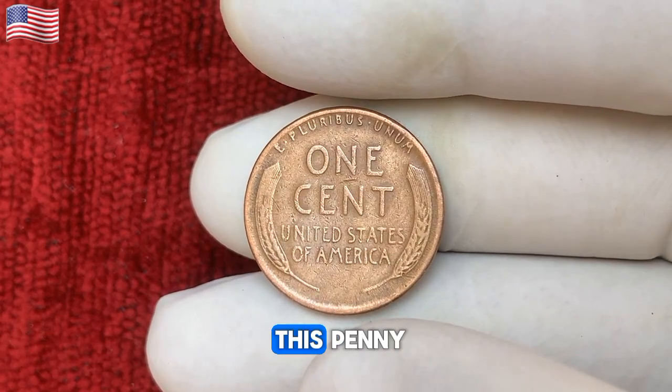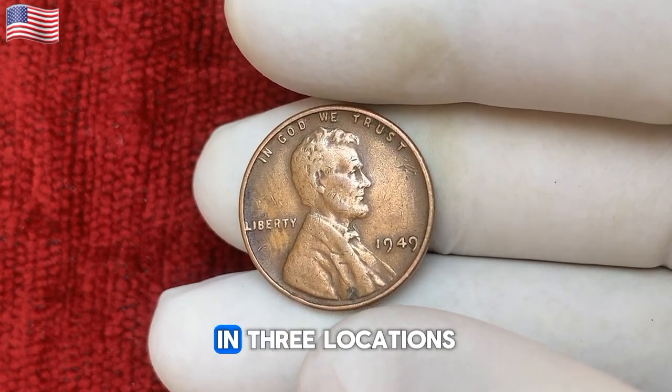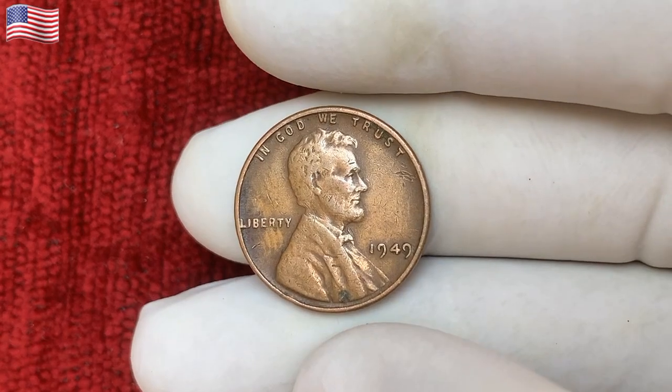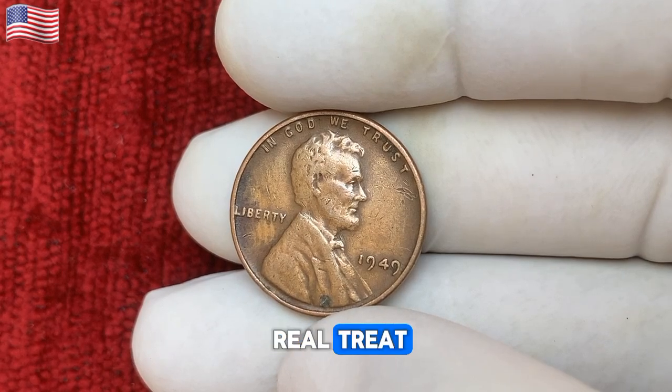Another factor that makes this penny particularly valuable is the mint mark. In 1949, pennies were minted in 3 locations: Philadelphia, Denver, and San Francisco. If you happen to have a 1949 penny that was minted in San Francisco, you're in for a real treat.